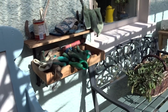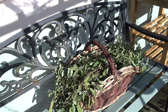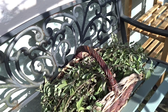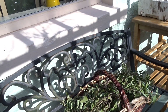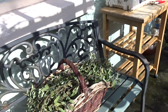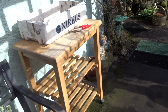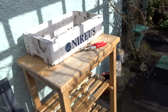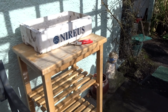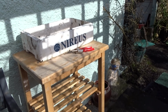And then along here, I was harvesting sage the other day, so I have a basket full of sage, which I'm going to put into bunches and then hang up to dry. I'll probably hang them in the barn. That's usually where I hang stuff. I've moved this little work table out from the kitchen because I'm trying to clear the kitchen a bit, like I've been doing since last September, clearing space, making more space, allowing that energy to flow.